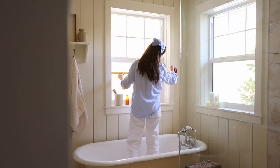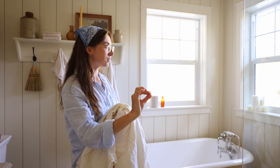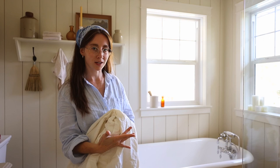The very last thing that I need to do in this bathroom is sew some curtains. The original plan was to go with cafe curtains, but because this is a bathroom, privacy is extremely important. Instead of cafe curtains, I'm gonna go ahead and do Roman shades, but I wanna do more of a soft, fluttery kind of Roman shade. This is my second ever sewing project. I have no idea what I'm doing.